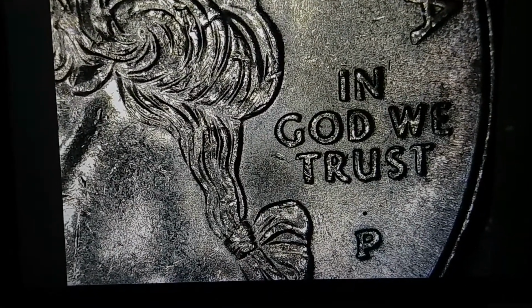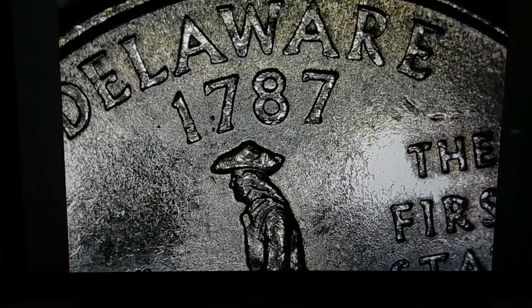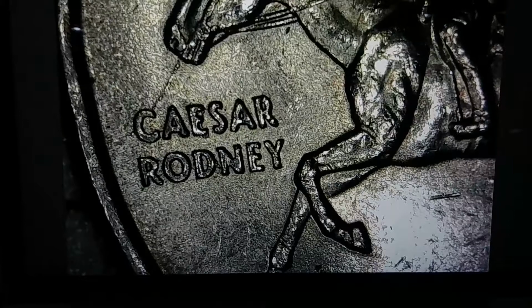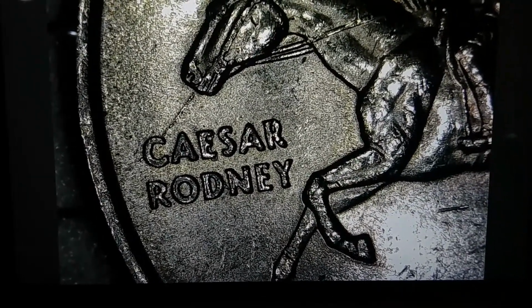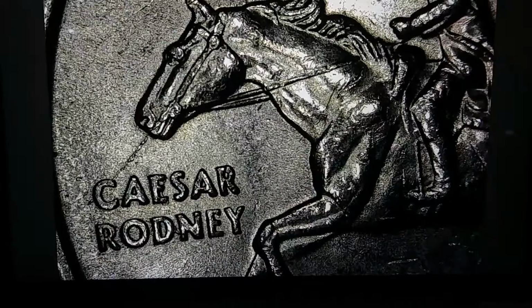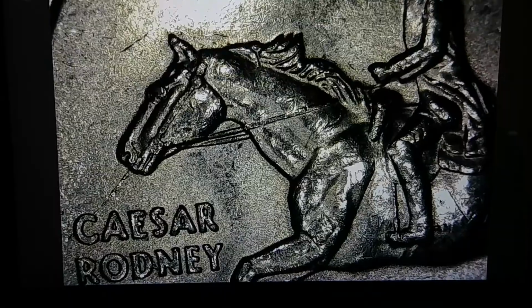Okay, I'm on roll 2, and I got something kind of cool. It's a Delaware quarter, but it's the Spitting Horse variety. I just found one kind of recently, so it's kind of cool to see another one. Very cool. Alright, I'll bring you in the next find.